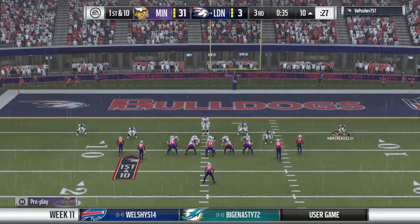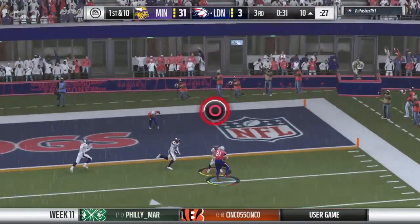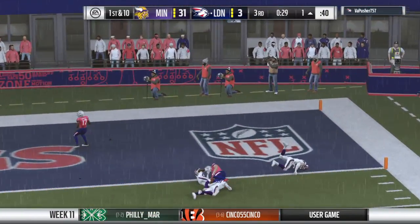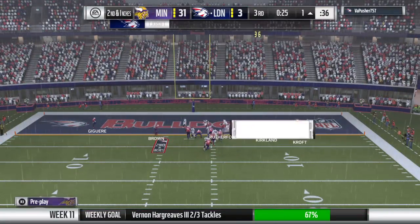Here we go now. They'll look to throw here on first down. This will be caught at about the 5. And he'll be brought down right on the edge of the goal line at about the 1-yard line.